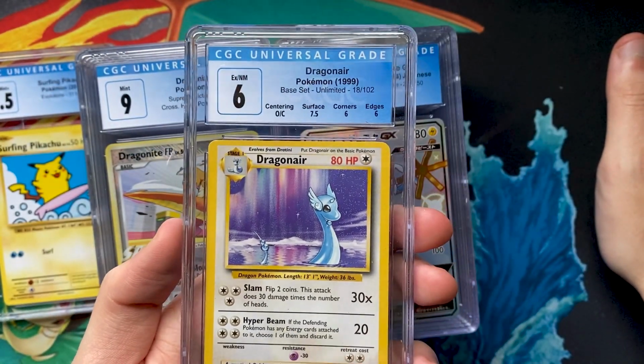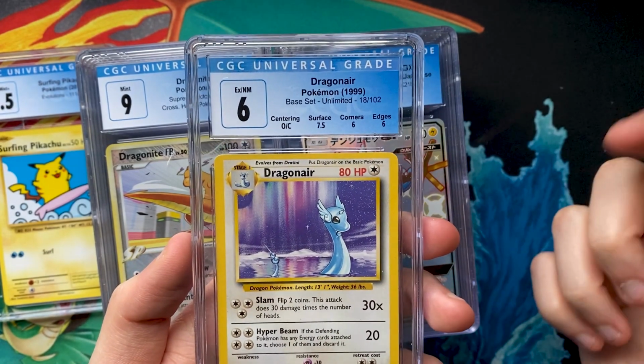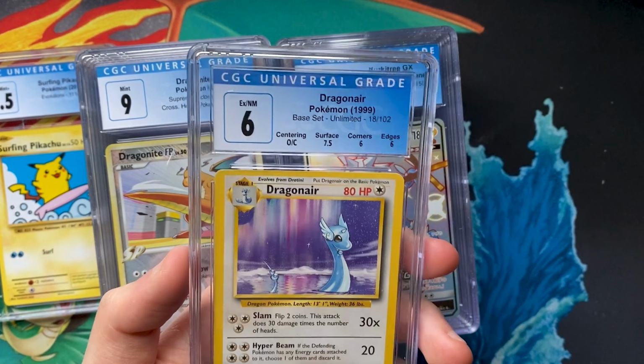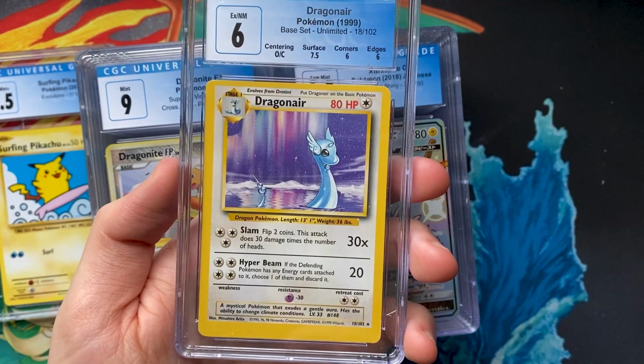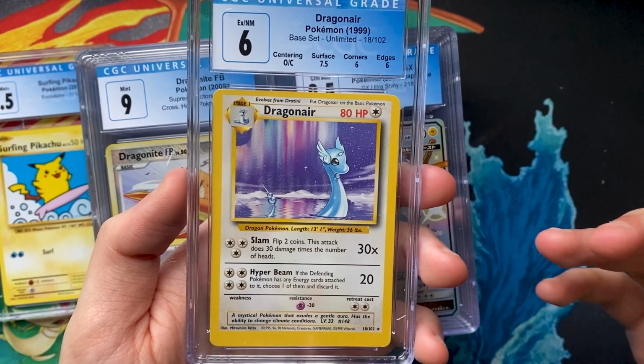This is Dragonair. You'll notice that it got subgrades. I believe they automatically do subgrades if the card is extremely off-center. But when I had sent this in, I was hoping that it would get the error qualifier because of how off-center it is. I was hoping to get miscut.